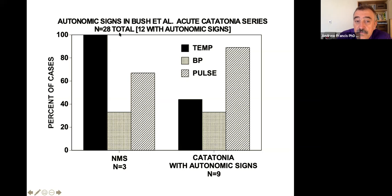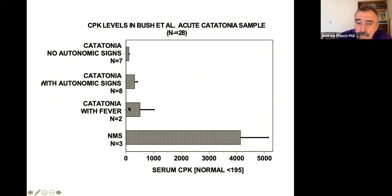And in that cohort of 28 patients, there were other patients who had autonomic signs. Some of them had low-grade fevers, but weren't rigid. Some of them had hypertension. Some of them had tachycardia or bradycardia. So there were autonomic signs within catatonia, and some of them actually had outright criteria for neuroleptic malignant syndrome.